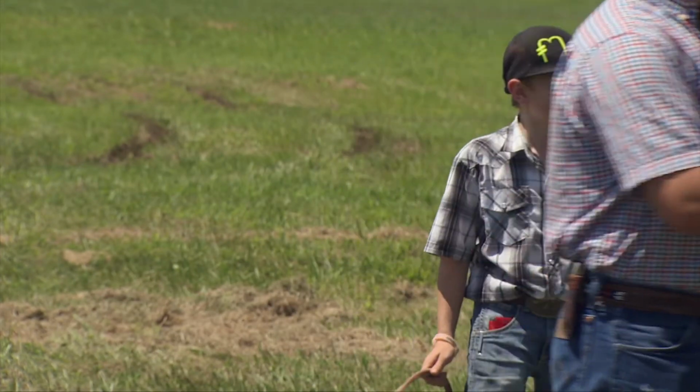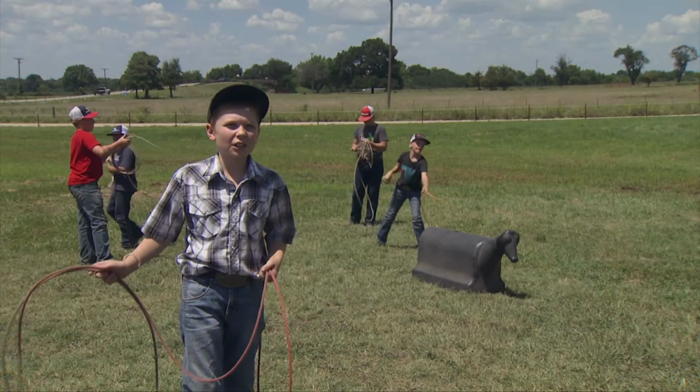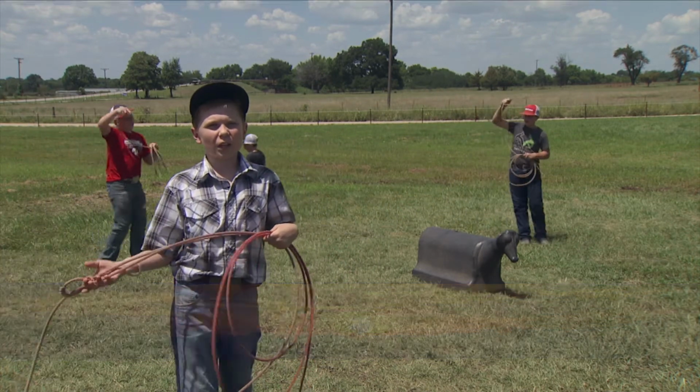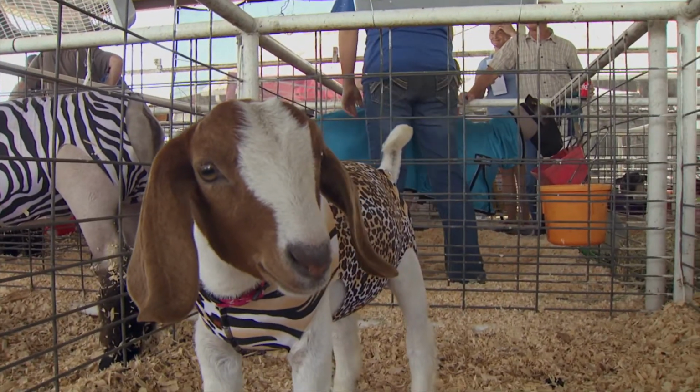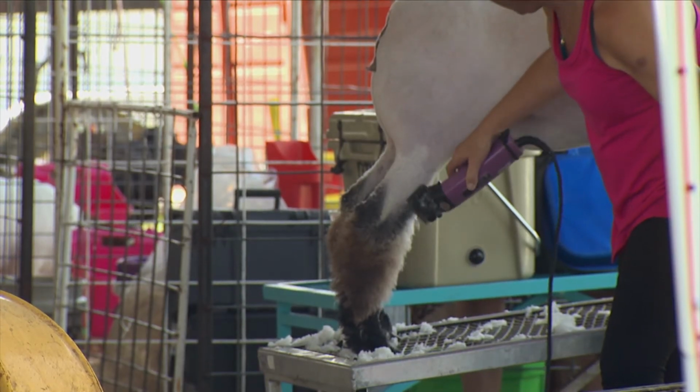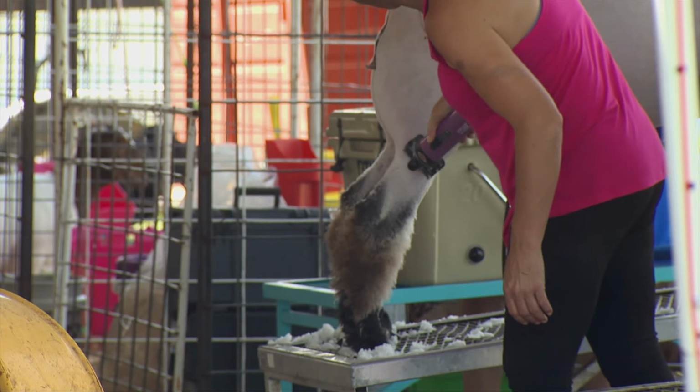Today, I've had to bring our goats in to weigh them in, and we have to weigh them in and shave them and get them ready for tomorrow morning. And if they don't make weight, you don't get to show it. But if it does, it does. How many years have you been coming to this fair?